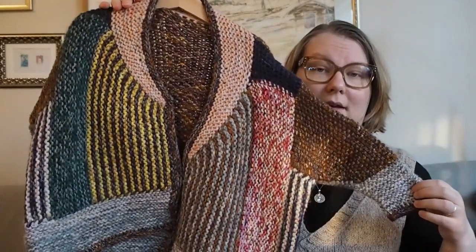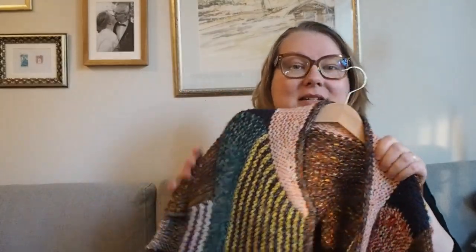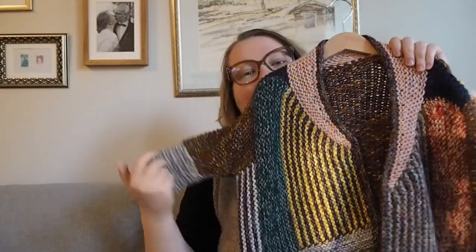Then for the other 2, I can't tell you which one of these is the absolute favorite, but I'm gonna show this one to you first because you have seen this one before, and I don't think that any of you is in any way surprised that this is one of my favorite makes for 2022. So this is the Pinguino that I made for the kid.